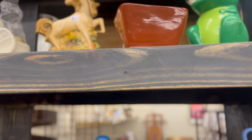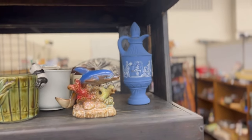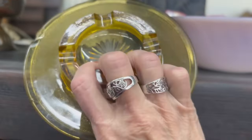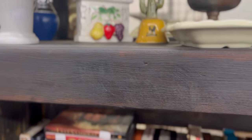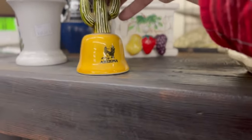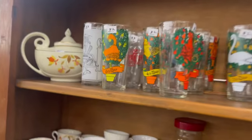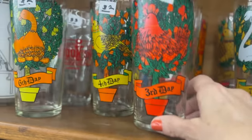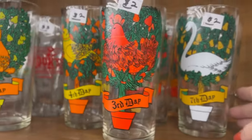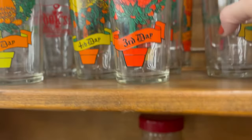Here. Some fake Wedgwood. Fake Wedgwood. Yeah. Avon. Ashtray. Look, honey, we could come to Indiana and get an Arizona Bell. Look at that. Oh, there's 12 of them. Oh, they're $2 each. Those are cool. And that's all she wrote.